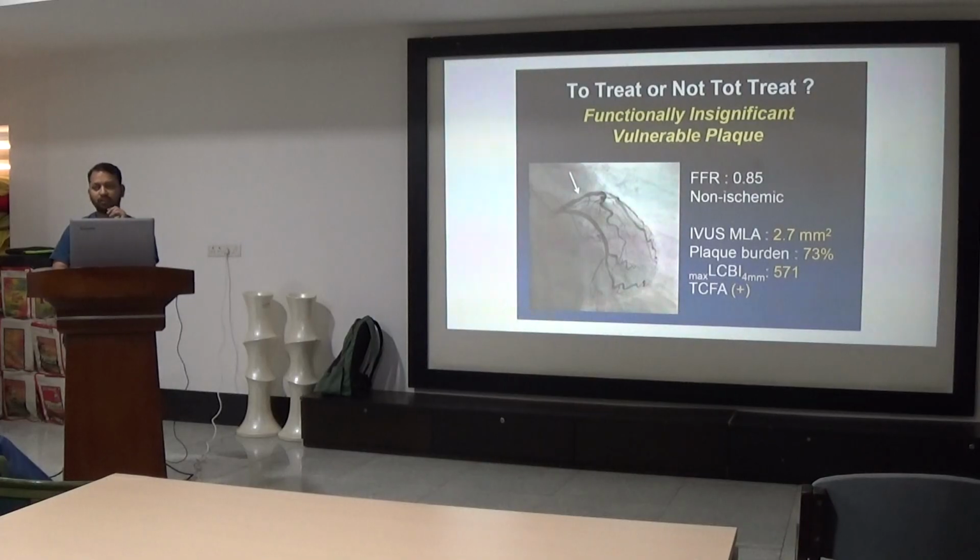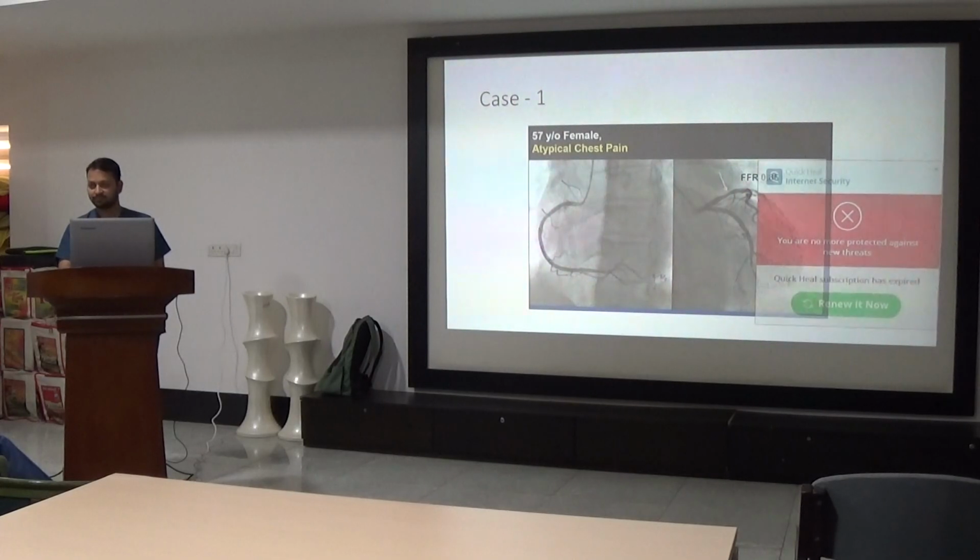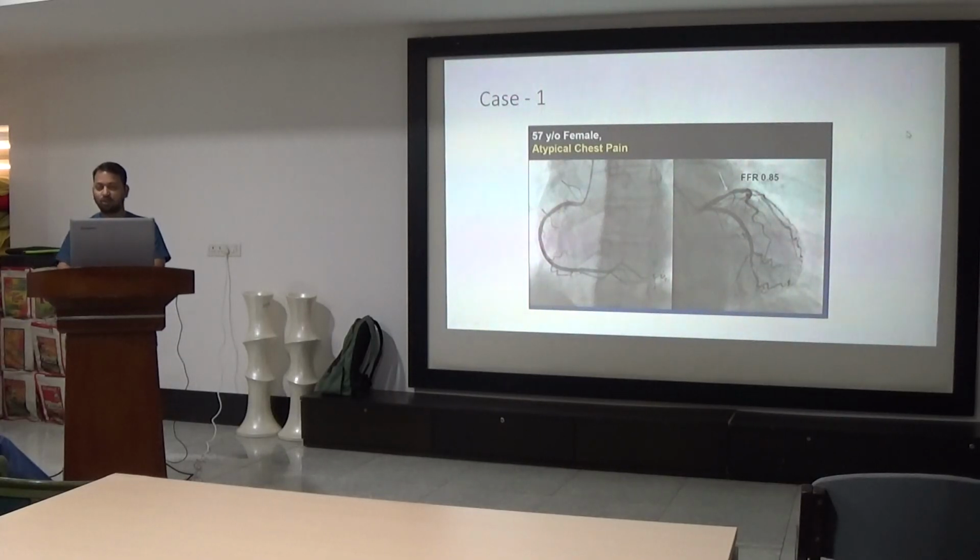Was the chest pain cardiac or non-cardiac? Cardiac pain, sir. They have not mentioned everything. They have just mentioned angiography. But what was the troponin? Not a stable patient? Stable angina patient. If it is cardiac, then why is it atypical? To rule out a cardiac cause they have done angiography, sir. And angiography is FFR negative, so they have looked at it as less likely cardiac chest pain.